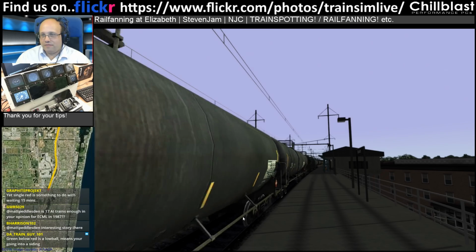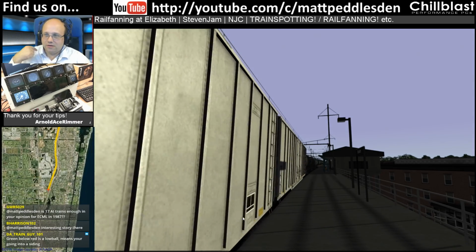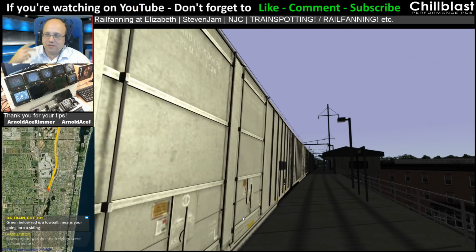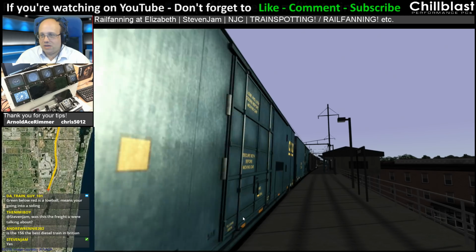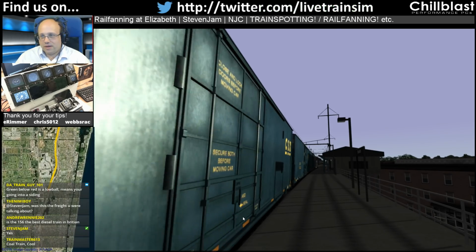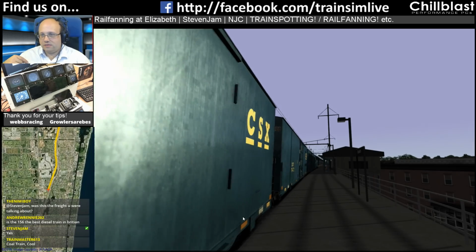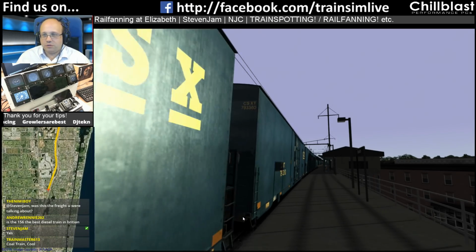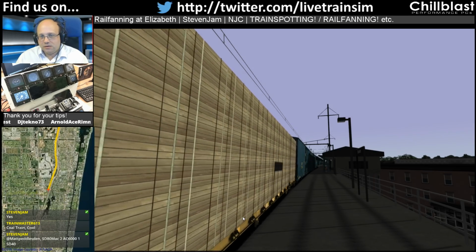If you've got multiple heads on the signals, if they're all red, it means stop. If any of them are not red, then you've got a go aspect, but it's a different speed or clearance. So if you've got green red, then you can proceed full speed, full line speed. If you've got yellow red, then I can't remember what yellow speed limit is.